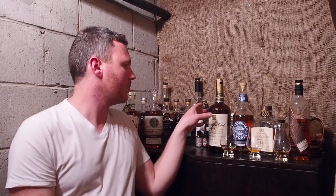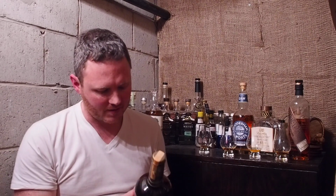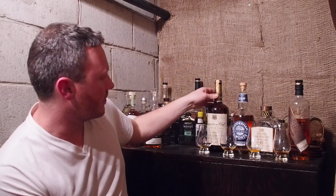So I want to start with an oldie. We have a Canadian Club that was distilled in 1973. This is a 1.14 liter bottle, which I bought at an auction for about the equivalent of $30 a couple of years ago. Canadian whiskey's hit and miss on auctions, but sometimes I'll take a look, and if no one else is bidding, go in at the minimum, and every now and then you get lucky. So I got lucky with this one.